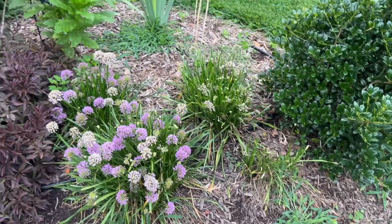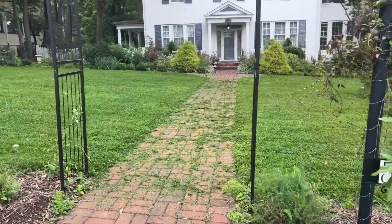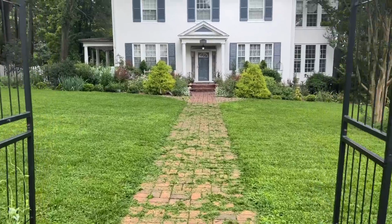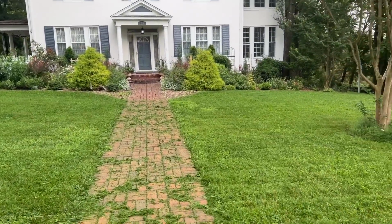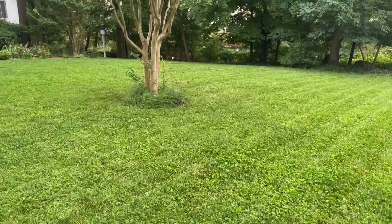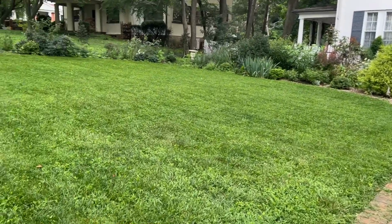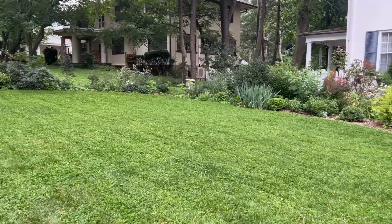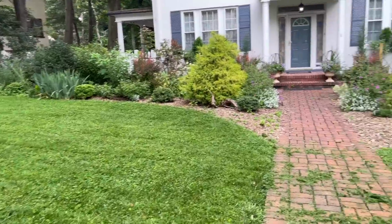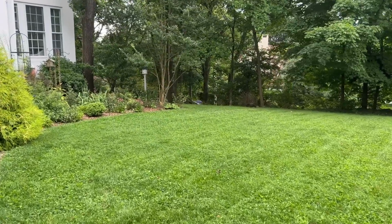So, lots of weeding to do, lots of care to do, clean up after being gone for most of the month. But all things considered, I'm fairly happy. It looks like we've had plenty of rain. The lawn is totally green. We had a cool, dry spring, so it was a little bit of a shaky start to the season rain-wise, but it looks like we've had rain while we were gone. Everything is green and lush. Feels very humid.